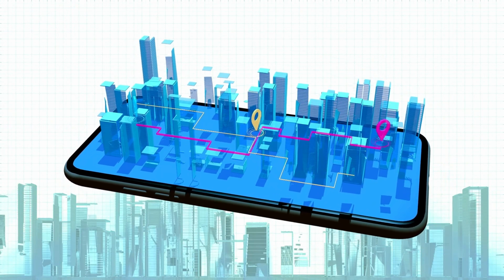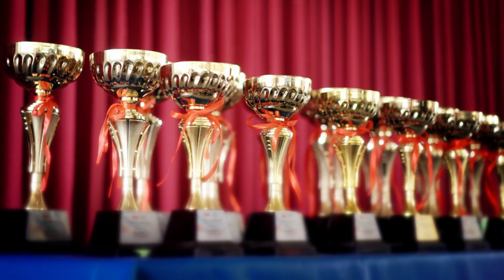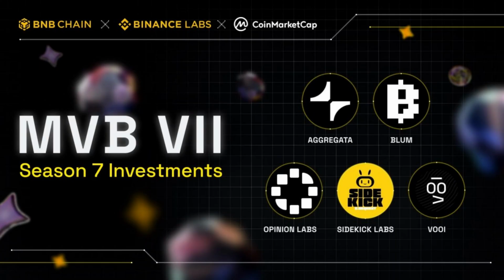Being part of this prestigious program has given Blum the tools, mentorship, and resources to continue growing and delivering on its promise. This platform is not just an idea, it's proven to be one of the standout startups in the crypto space. And with the backing of Binance Labs, the future is looking incredibly bright.